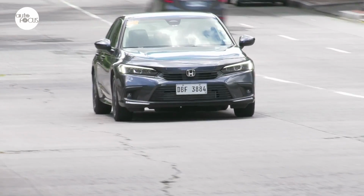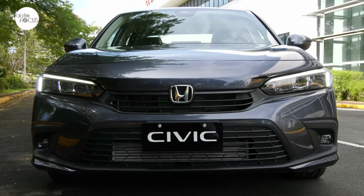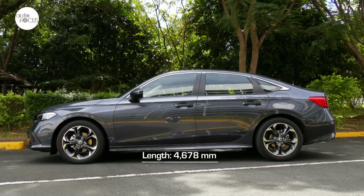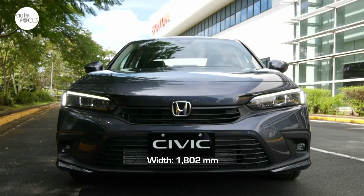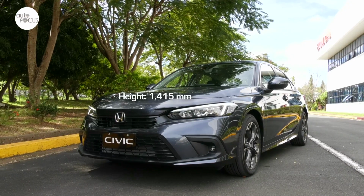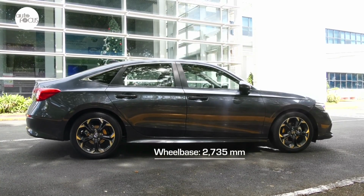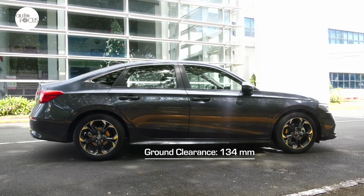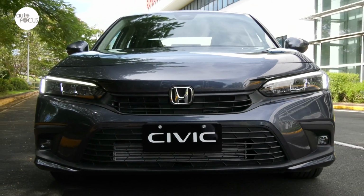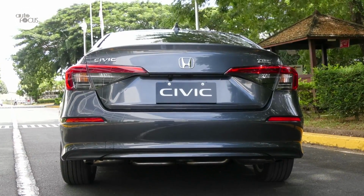The all-new Civic arrived in the country looking all sporty and quick that Honda accentuated by offering an all-turbocharged lineup. At 4,678mm long, 1,802mm wide, 1,415mm tall, with a 2,735mm long wheelbase, and ground clearance of 134mm. The new Civic exuded sportiness viewed from the front, the side, and from behind.